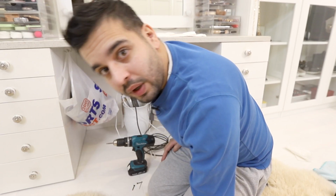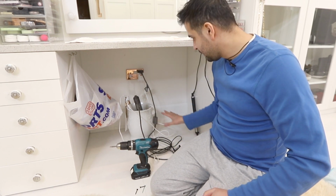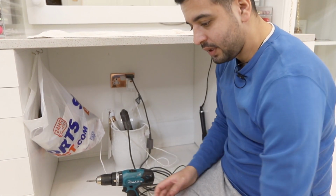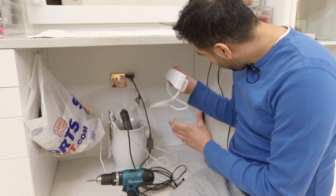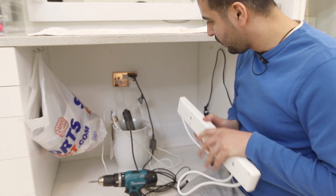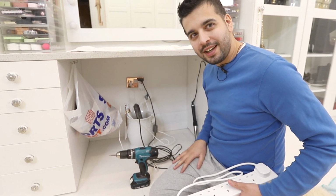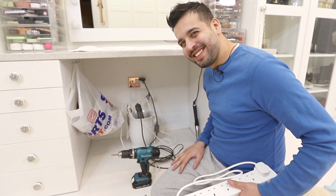Hi guys, what I'll be doing here right now is I'm going to be tidying this area up completely, so nothing is going to be on the floor. There'll be only one wire coming out of here, and then we've got this extension lead which has like a 6-way plug which I'm going to screw at the top here, and that's going to provide power to all the services that Amena has. So it'll just be the hair tools. The hair tools, yes. I don't provide services.